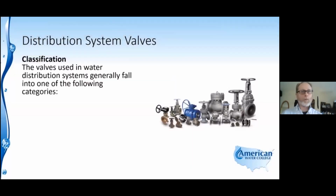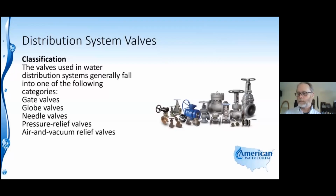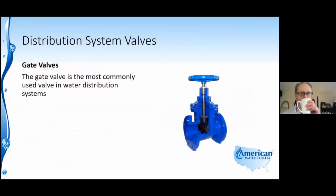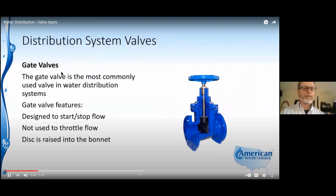The valves used in a water distribution system generally fall into one of the following categories. They're gate valves, globe valves, needle valves, pressure relief valves, air and vacuum relief valves, diaphragm valves, pinch valves, rotary valves, butterfly valves, or check valves. The gate valve is the most commonly used valve in water distribution systems. They are designed to start and stop flow, and they're not used to throttle flow. The disc is raised into the bonnet, and there's minimal head loss when the valve is open.